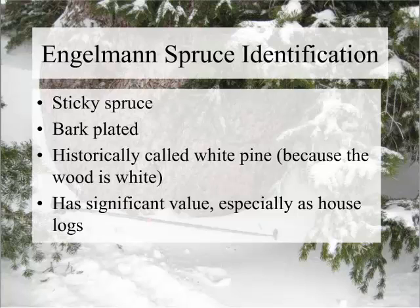Identifying Engelmann spruce, we like to call them sticky spruce because you grab a branch, a handful of foliage, and it hurts. It's very, very sticky. Although I understand blue spruce to be even more sticky, it still hurts considerably to grab a handful of spruce foliage. So that helps us identify it. We call it friendly fir because they're soft and easy to grab, and sticky spruce.